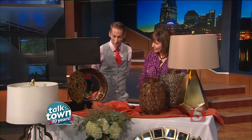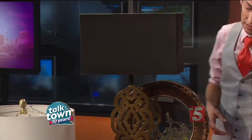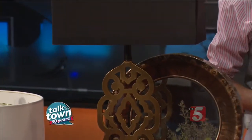This is part of your new collection that's coming out. Yes, I love this lamp. I know, isn't that a beauty? A lot of my pieces that I've designed have a nod to nostalgia or the past, like this Moroccan themed lamp down below. I take ideas that have been around for a long time, sometimes centuries, and make them new and more contemporary. What new finishes are we seeing these days?